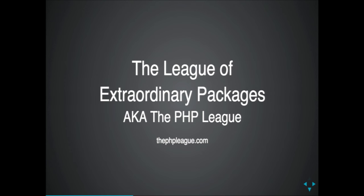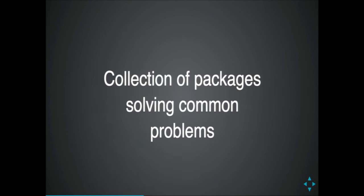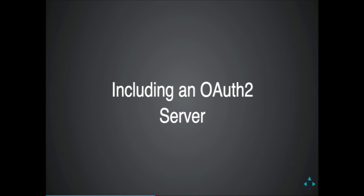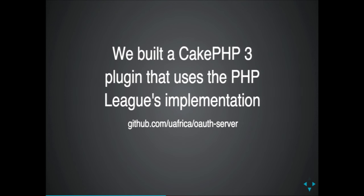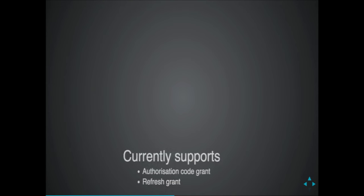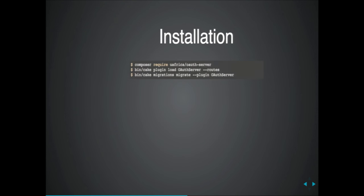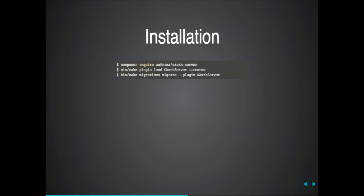There exists a group called the League of Extraordinary Packages, or the PHP League. They have a collection of packages that solve common problems, and one of them is an OAuth 2 server. We built a CakePHP 3 plugin that uses the PHP League's OAuth server. There's the URL for it. It currently supports the authorization code grant and the refresh grant. Installation is easy. Composer require, composer load, migrate.